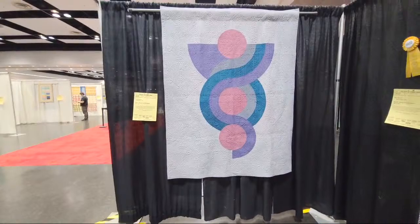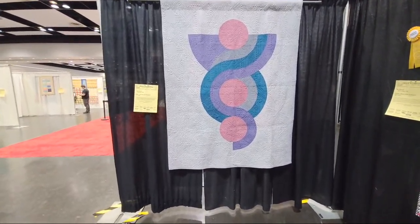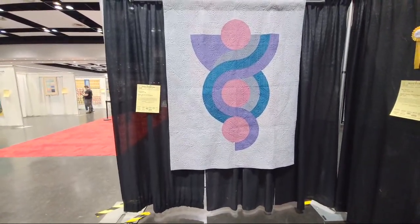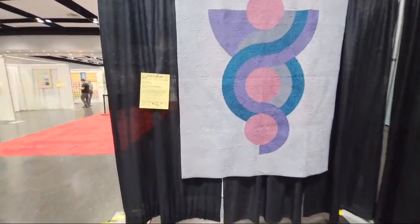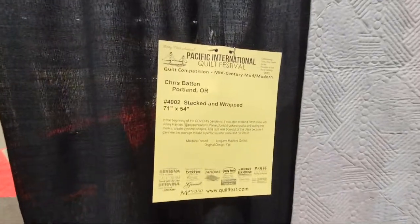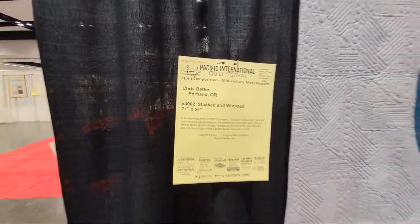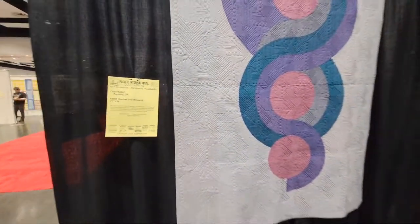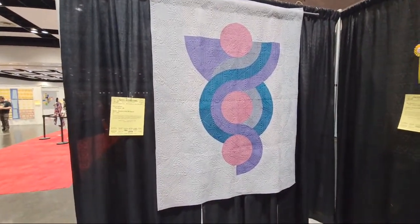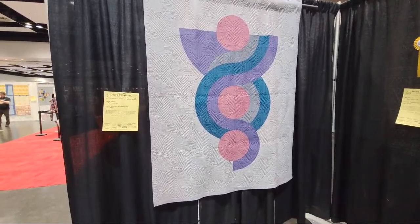This is amazing. These are the colors of the Hoffman Challenge for QuiltCon, so I'm assuming that's what we're doing here. I love this design. This is a color challenge, I think, by Hoffman. And those colors, they really made them, well, you know, I love this design so much. Love the design of this. I wish I had made this because this design is everything.